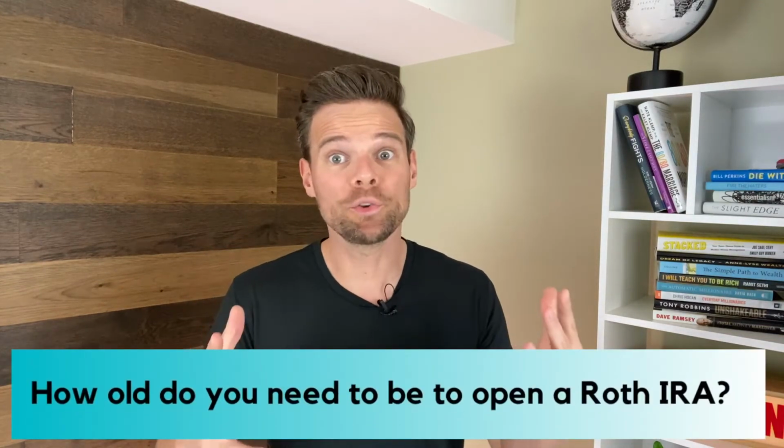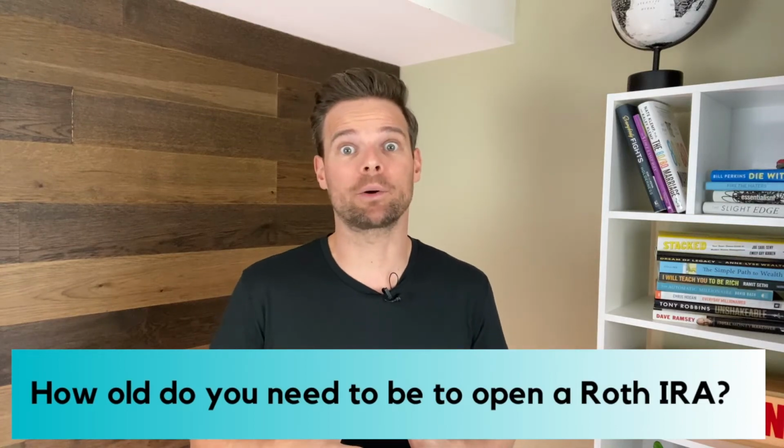Another question, how old do you need to be to open a Roth IRA? Well, if you want to open a Roth IRA with Vanguard on your own, you need to be 18 years old. Vanguard accounts have other requirements as well that you should be aware of.